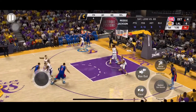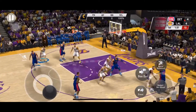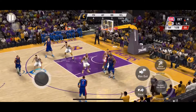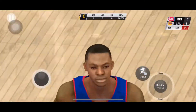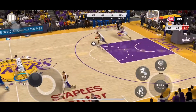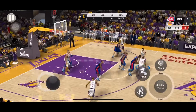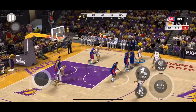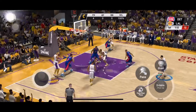There's a screen. Number 45, covered by LeBron, launches it, and Jackson gets it to go. Most any NBA player can make you pay when you leave them that wide open. That's why you have to stay alert on defense. Now here's LeBron. LeBron right side.